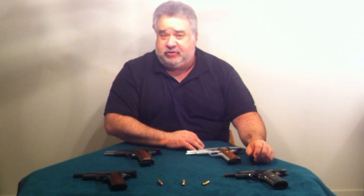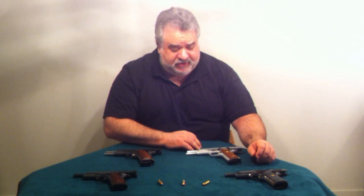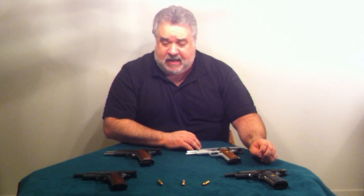The original 1900 series Colt was the gun actually utilized for the trials. It did beat out the P08 Luger, the Mauser broom-handled 7.62, the Steyr-Mannlicher pistol, and Savage Arms, and there were a few other companies that had handguns in the fray at the time. It was a very simple design, a short recoil action mechanism.